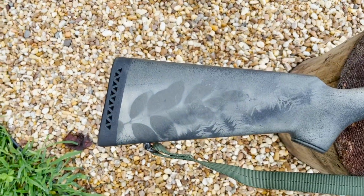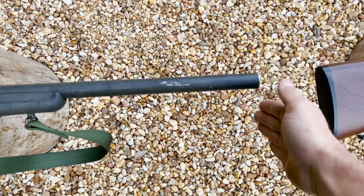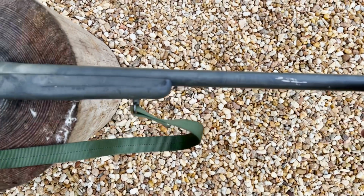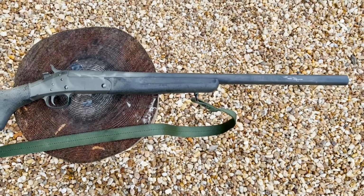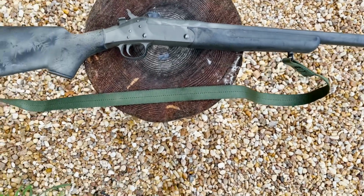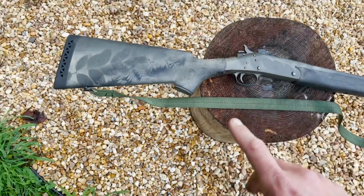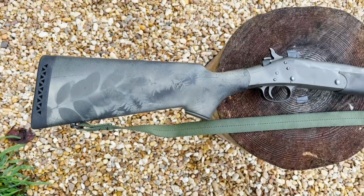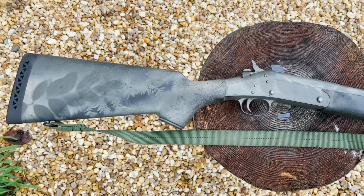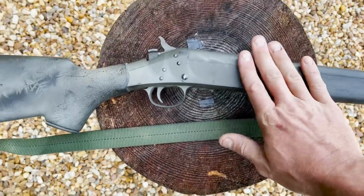This is an H&R single shot 12 gauge that I have hacked the barrel off and put a new bead sight on it. And now it's got about a 22 inch barrel as opposed to the 28 that it had before. So I've shortened it significantly, added a small 1 inch piece of webbing sling on there. So it's very simple. And I've also put an aftermarket synthetic stock on there, and then slapped some paint on it, so it's kind of impervious to the elements now, or at least a little bit more. And I like this setup a lot.